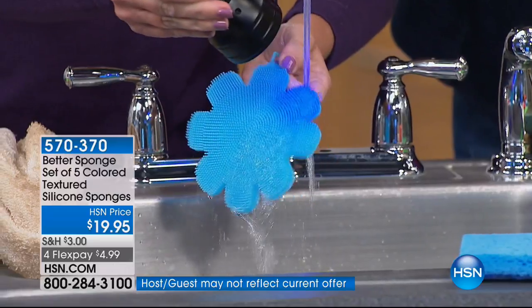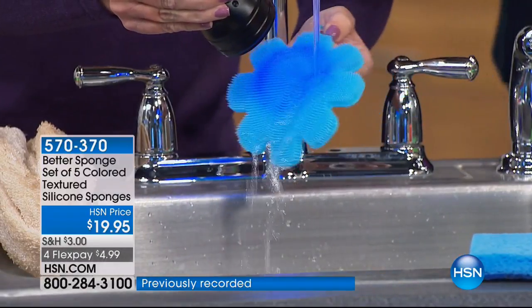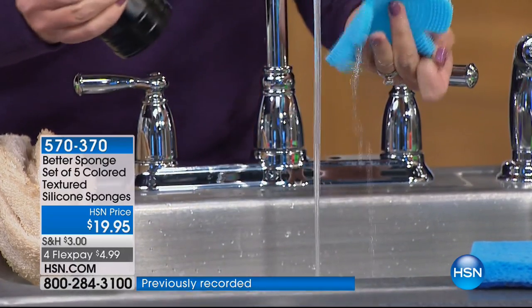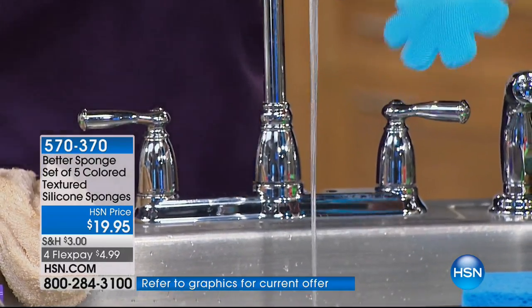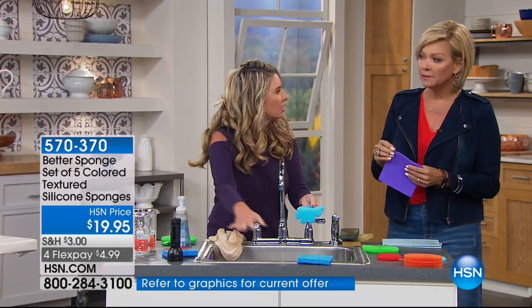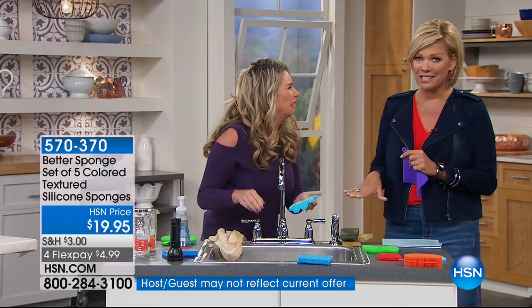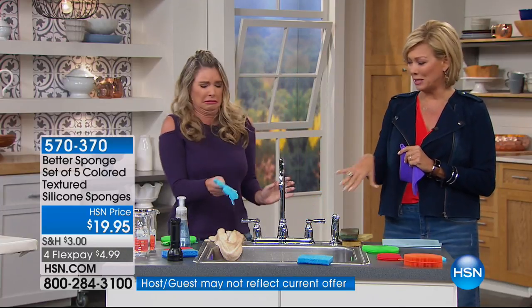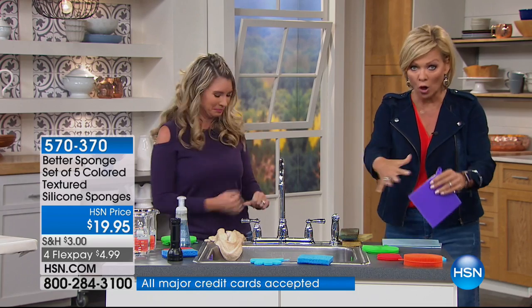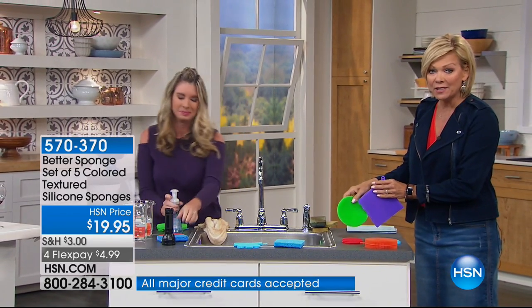That's incredible. And I'm going to rinse the whole thing. And you're not using any soap? No soap, just fresh water. So now, this is completely clean, and this is still clean with all the stuff that was on your countertops, your dishes. They say the sponges are the most nasty, bacteria-filled things in our homes, in our sinks. And nastiness. By the way, you do get all five. You don't even have to choose the color. You get all five that you see here.